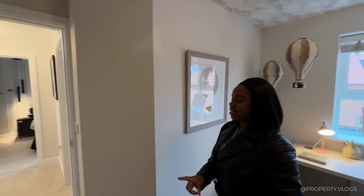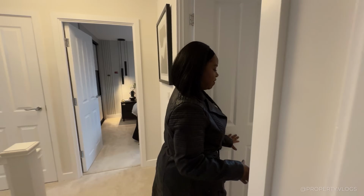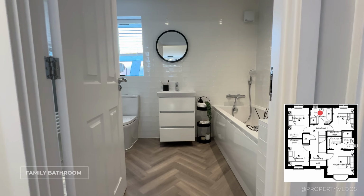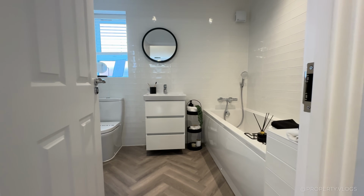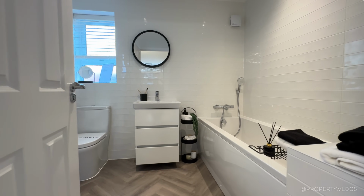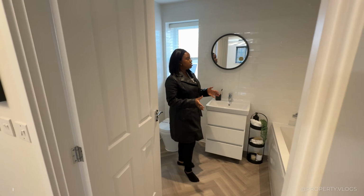So let's go back to the landing. You can see it from this angle. The next room over here is the family bathroom, the main bathroom on this floor. So the family bathroom is a 4-piece suite, which is already a massive tick in my book. It's fully tiled. The fact that it's been fully tiled is an additional cost.